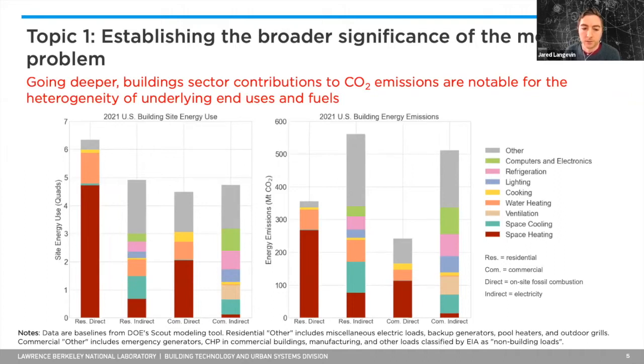These two charts break out building energy use at left and emissions from that energy use at right by building type and energy end use services. And without getting too much into the terms here yet, I'd like to mainly focus on just how varied these results appear across different dimensions. First, the overall hierarchy of the bars is different depending on whether you look at energy on the left or emissions on the right.